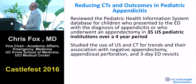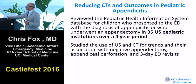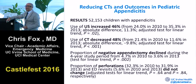They did a huge study reviewing 35 different pediatric institutions over a 4-year period, and they just wanted to look for trends of CT use over the last 4 years at pediatric centers, and negative appendectomy rates, and complications like perforation, and return revisits to the ED. The results were fascinating. 52,000 children with appendicitis. This is a kid I sat next to in typing class in 7th grade, did this awesome study.